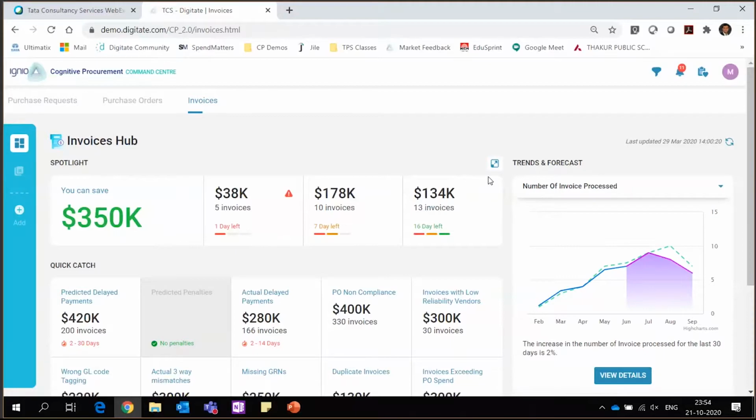The software starts to guide you that you have only 1 day left for these 5 invoices. If you clear them in the next 1 day, you stand to gain some money. You have another 10 invoices for which you have a little more time left, about 7 days. And so it is urging you to clear these invoices and save some money.